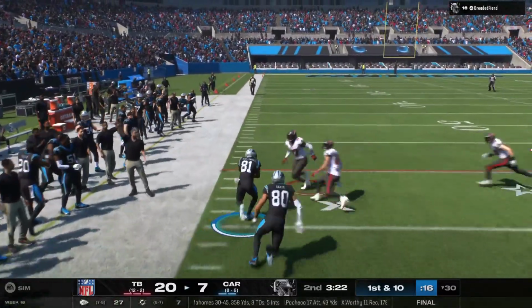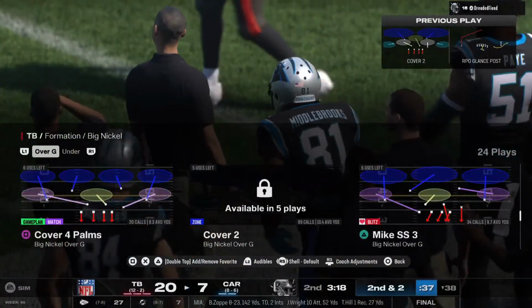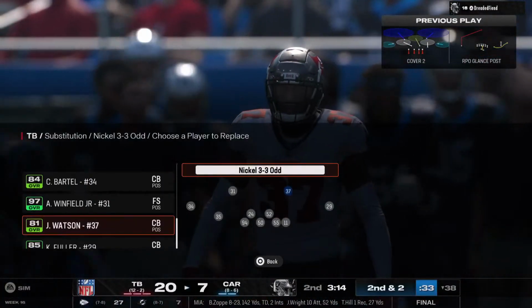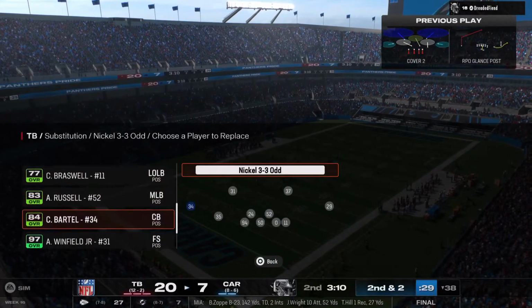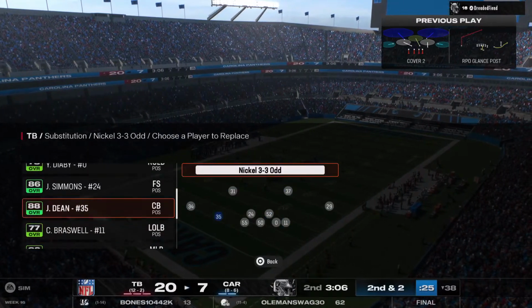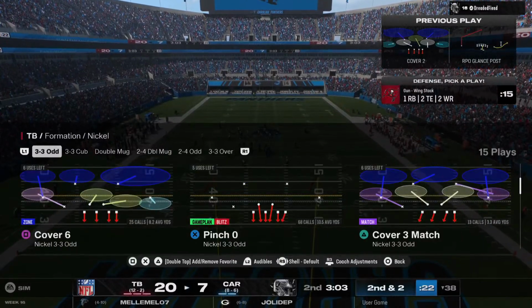First play, they go quick out to the left, complete. And he gets leveled just before he reaches the marker, and that hit prevents a first down. That is the epitome of staying on schedule. That kind of completion right there on first down, well, it opens up the entirety of the playbook for 2nd down. With 3rd and short in your back pocket, you can get even more aggressive and take that shot.